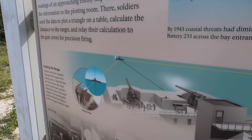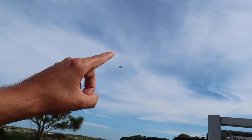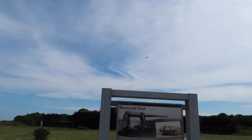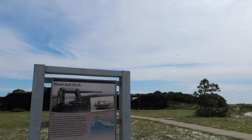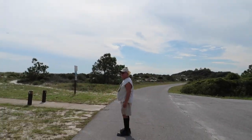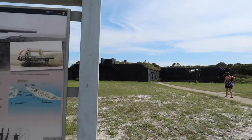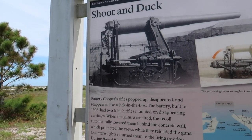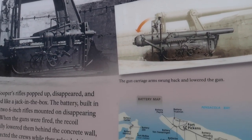These batteries helped protect the forts. That's cool. Look, it's the Blue Angels way up in the sky. That's so awesome. The Naval Air Station is in Pensacola here, so this is where the Blue Angels hang out quite a lot. The battery that we just came from was way down there. Now we came to a different battery that is a lot more visible. You can see it has a different gun right over there. This was a very specific gun because after a shot, it would come back down so they could reload it safely.